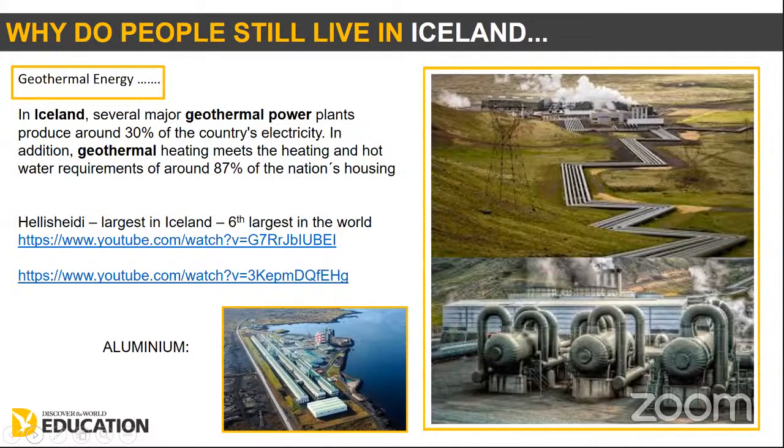The geothermal energy. Iceland has been harnessing geothermal energy since 1907. They have five major geothermal plants, which produce 30% of the country's electricity and 87% of the country's hot water. The rest of the electricity actually comes from hydroelectric power.